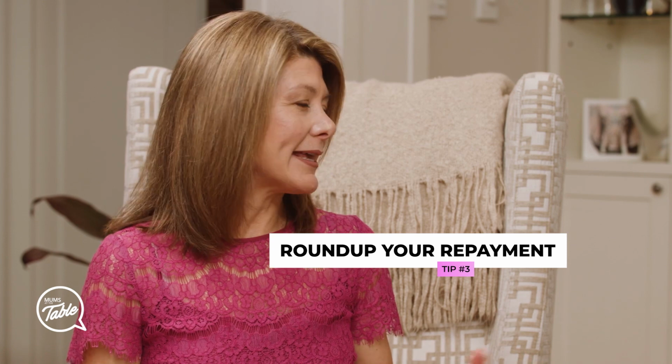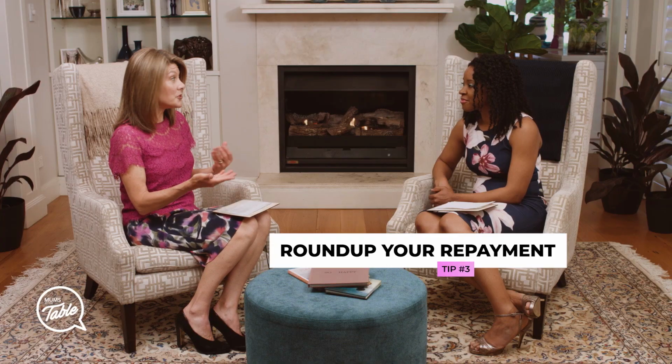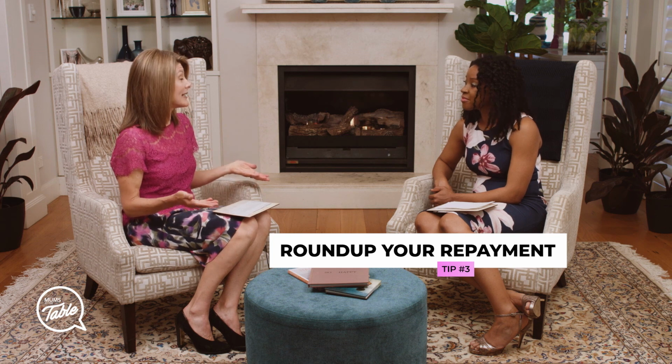This, again, is a simple, small one, but, again, makes a difference over the life of the loan, and that's to round up. So let's say you're making regular repayments of $2,850. You could round up to $2,900 or even $3,000, and just that little bit extra every time can just help nudge down the principal a bit faster.